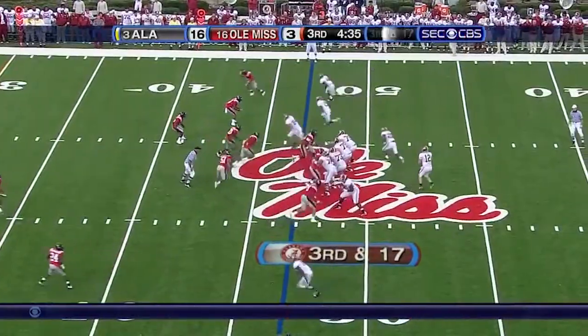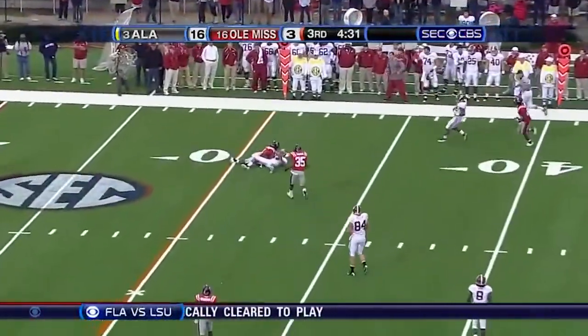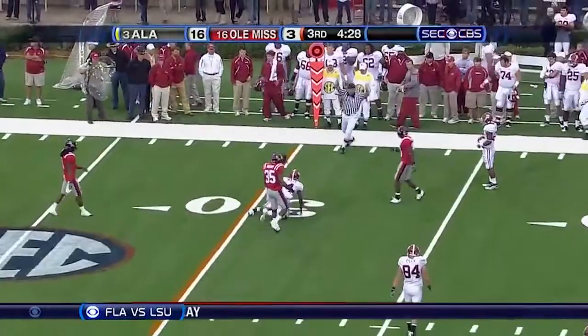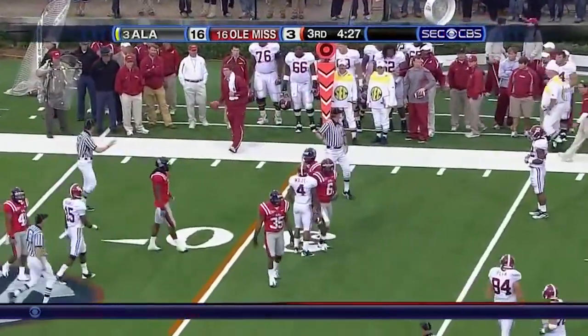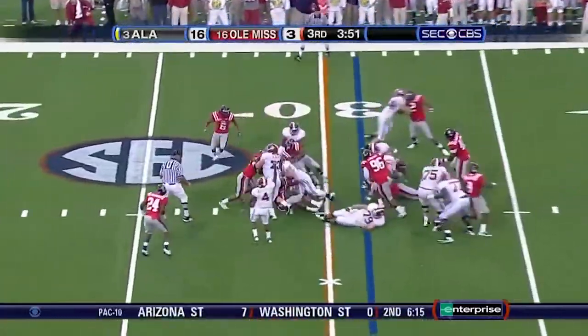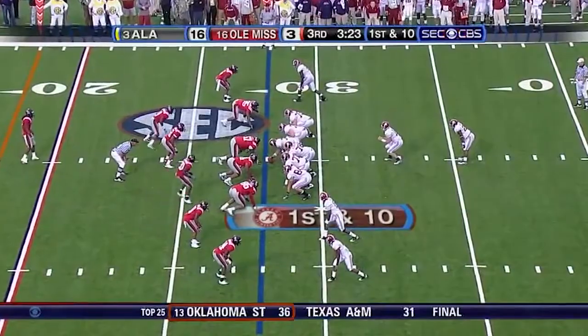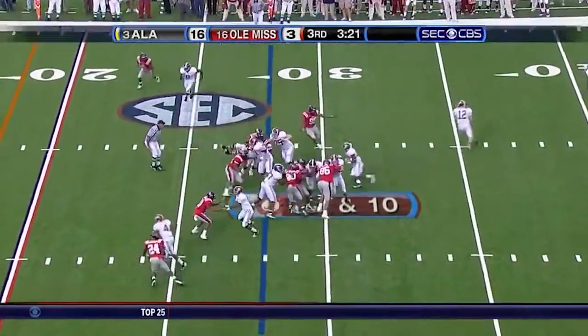Last eight on third down conversion. Shotgun is McElroy. Good protection. Throws a dart. Caught. Looks to be short at the 32. Marquise. Don't give up a big lane like that. Bama's got to hurry. Play clock to one. They're going for it. And first down. First down from the 28.